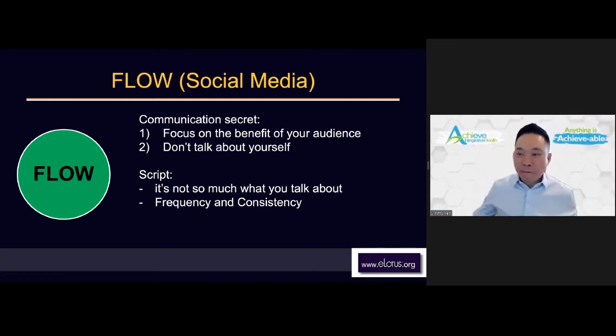media. You either love it or you hate it, right? Usually we see one of those extremes. And so the communication secret is you want to focus on the benefit of your audience, okay? Don't talk about yourself. That's the secret of social media. Like social media, and don't even talk about acupuncture initially.